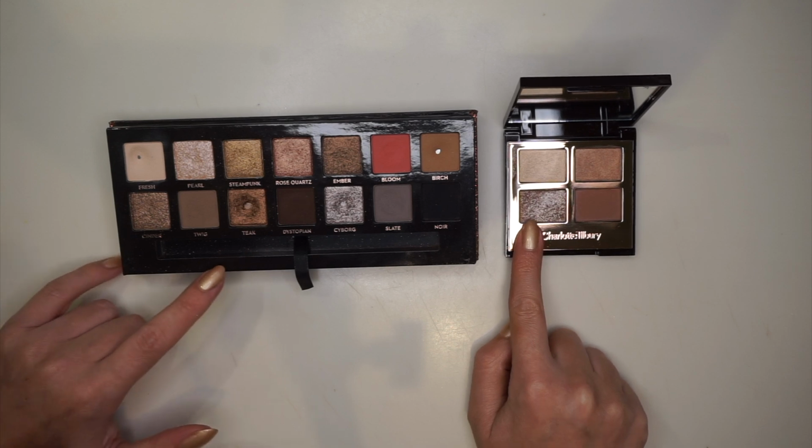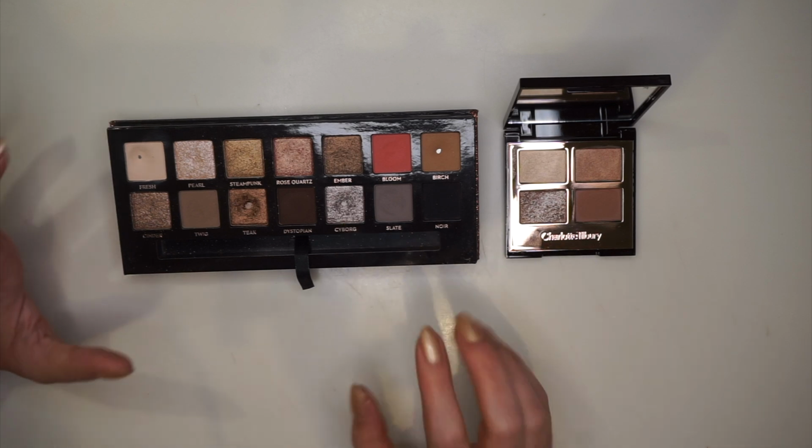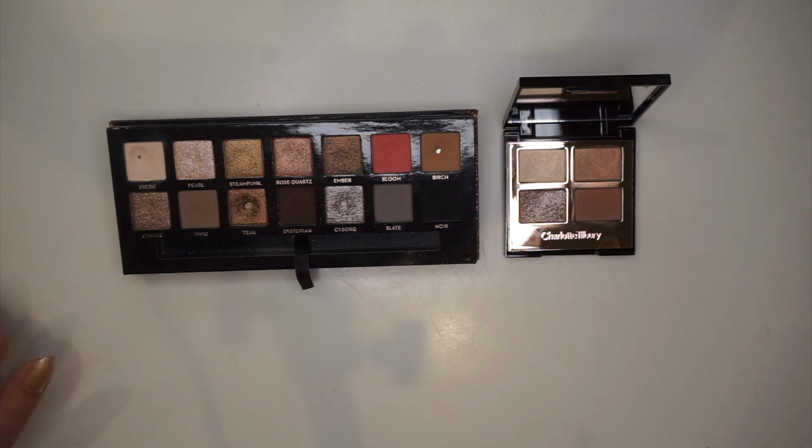We don't really have an exact topper shade. I guess we would have had Cyborg, which is also silver leaning in the sparkles, but it doesn't have that actual base and it's not as sparkly. And then for the matte, I don't feel like we have anything that is similar in matte. So I decided against swatching these two out.